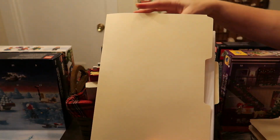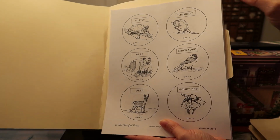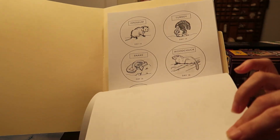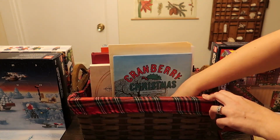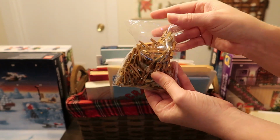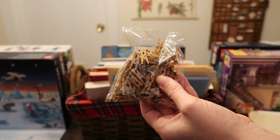Each child also has their own ornaments to color. These were also a part of that Peaceful Press Unearthing Wonder unit study that I purchased. And then I also got these little miniature clothespins from Amazon, and I have some twine set up for each of the kids to color, cut out, and pin up their ornament each day. So that is the only thing that we definitely do every single day.